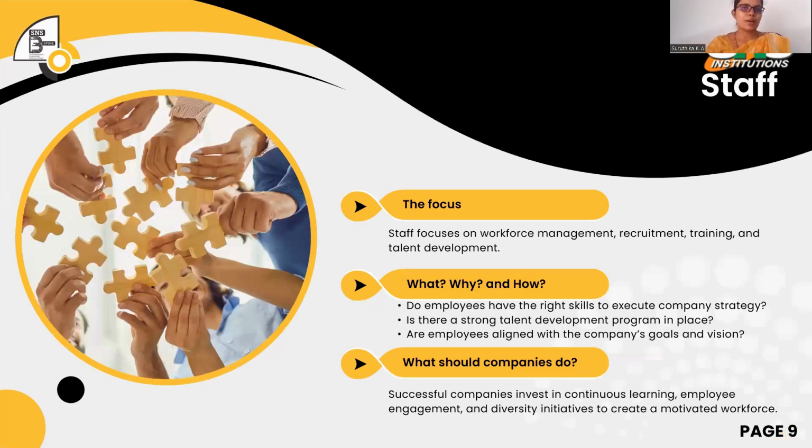organization. Next up is staff. So, staff focuses on workforce management: how staff are taken in, how they are recruited, how they are trained, how they are made to fit the organization. So, why does this matter? Knowing about the staff will help us understand the right skills that are present inside the organization. We'll be able to know whether there's a strong development that is likely to happen, and also to understand whether the employees are rightly aligned with the organization's goals and objectives. So, only if the organizational goals and objectives are well instilled in the employees, the organization will be able to function in an effective manner.